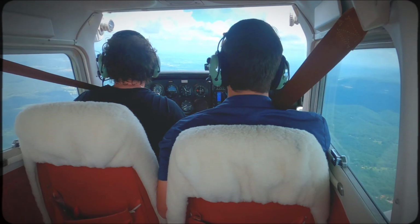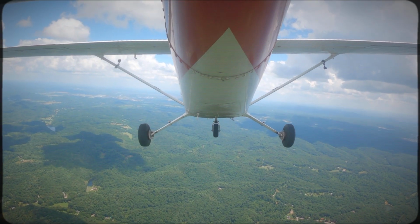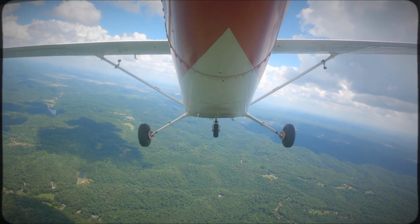Yeah, and vector 60 Lima will make an early right crosswind to the southwest for the departing King Air. Sir.